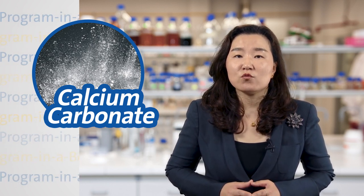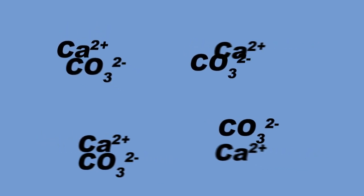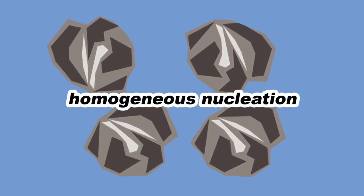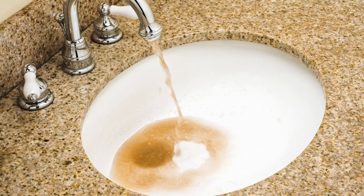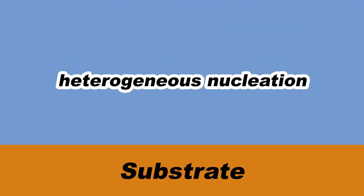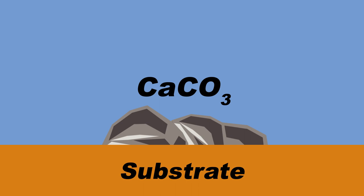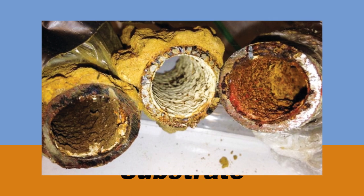Let me take an example of calcium carbonate, since it appears frequently in water treatment plants and pipelines. When calcium ions and carbonate ions are moving around and form large enough clusters, their nucleation occurs in solution. We call this process homogeneous nucleation. This is similar to the orange color of faucet water, which contains iron hydroxide particles formed in water. The other mode is heterogeneous nucleation, in which calcium carbonate forms on a substrate. This is similar to the orange color and iron oxide scale on a pipeline. Once the nucleation forms, the mineral will continuously grow.